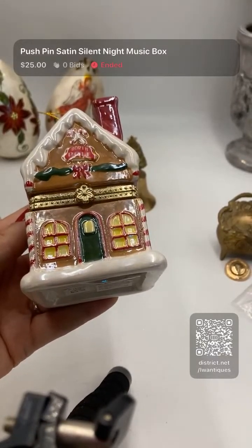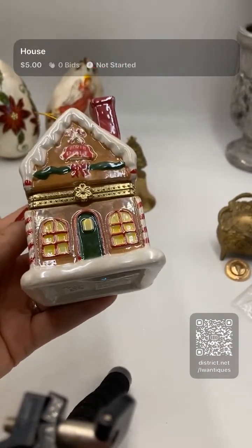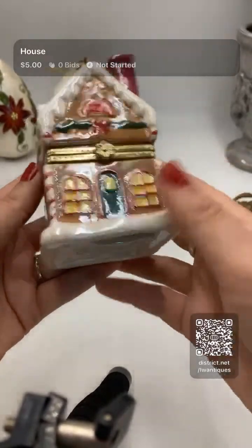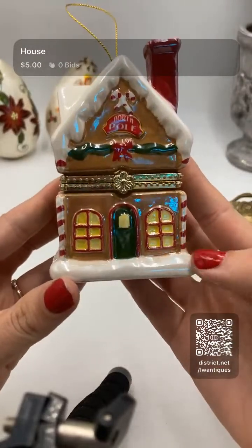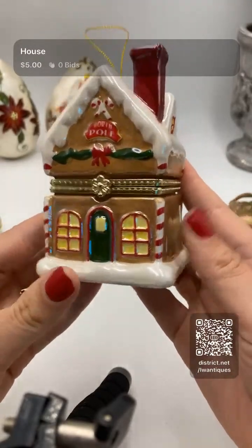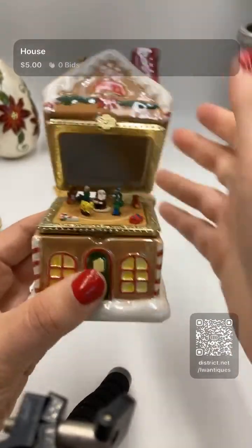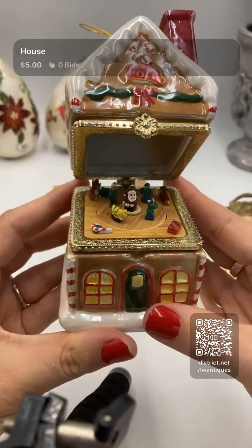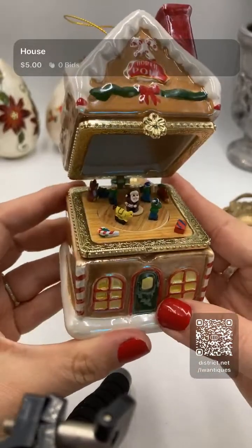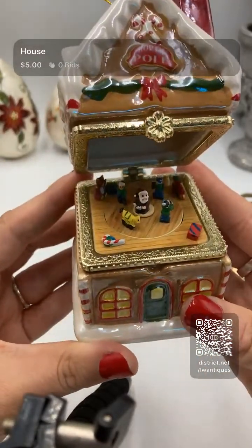Where did it go? I just had it. Oh, there it is. And start. This one is running for $5. Okay, we're at 16 more seconds. Mel is in for $5 for her grandbabies.